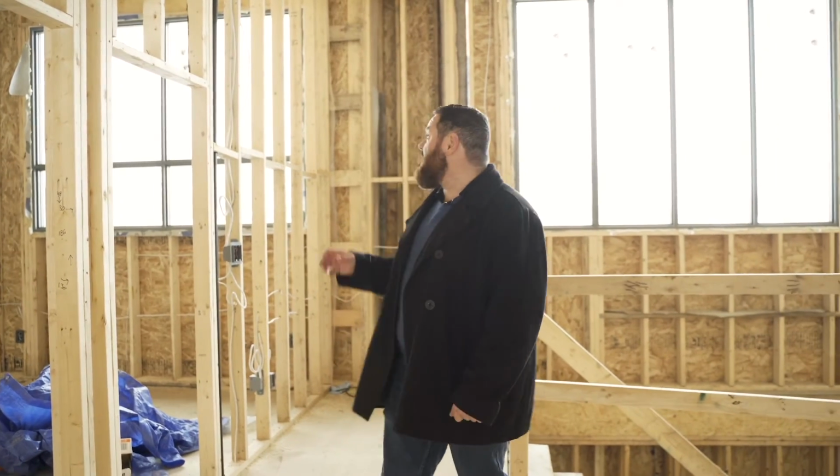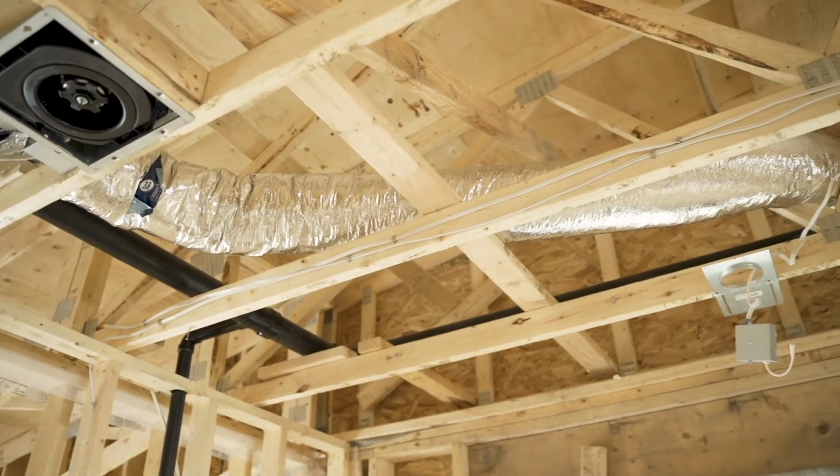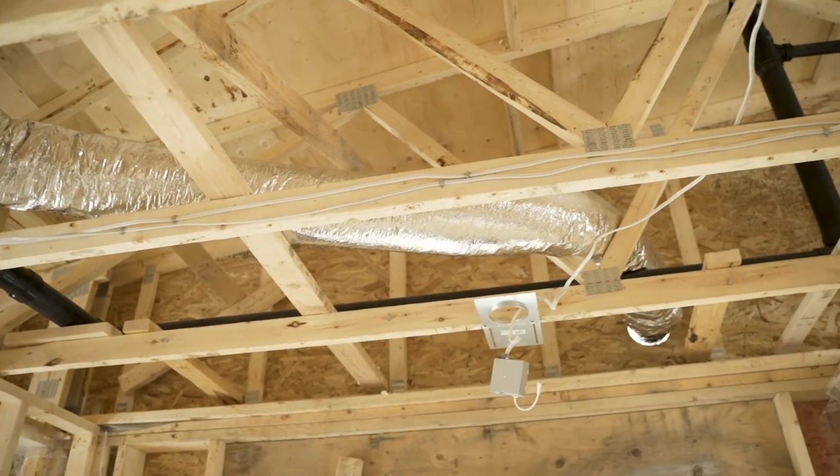So as we step up into our second story, we can see that the rough-in trades have started to do some of their work up here as well. We can see that the venting for all of the plumbing that's downstairs as well as on this floor has been run up and into the attic and eventually flows out to our vent pipe that's in the roof.